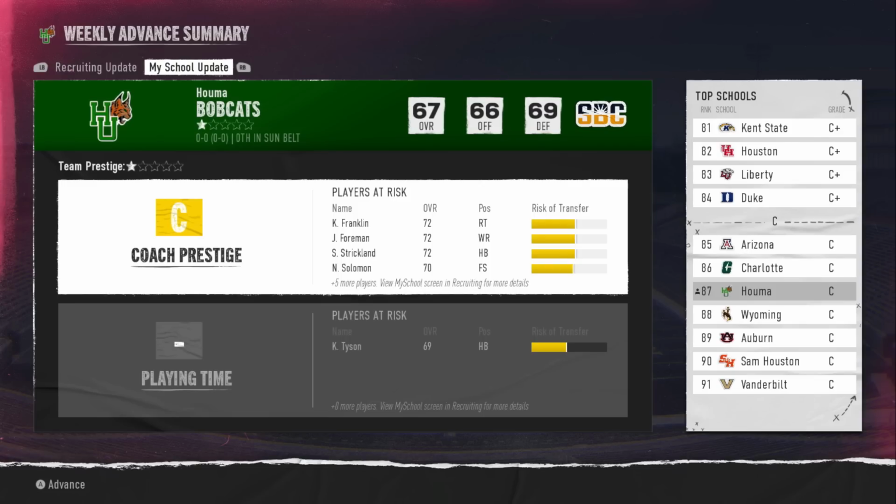So we've got to really do our best here to keep some of these guys around, because if not, there's going to be a pretty big exodus of players leaving this team, which could be a good thing in some areas, but not so much for guys that are over a 70 overall as of right now, because the team is just too bad to let those players walk.